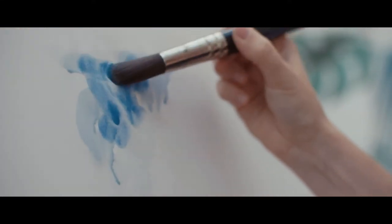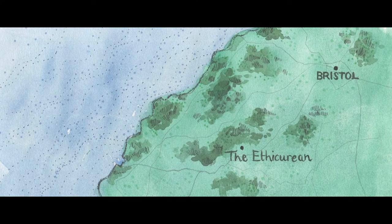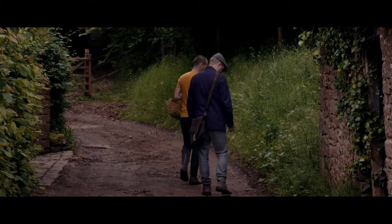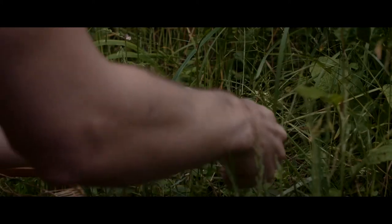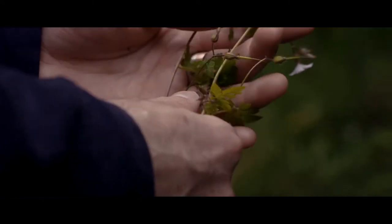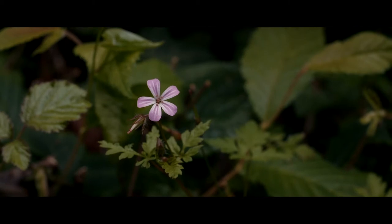The Ethicurean is a restaurant located within a walled garden just outside of Bristol in the Mendip Hills. We set the restaurant up very much wanting strong ethical principles, cooking seasonally, using produce as local to the restaurant as possible. Obviously, we've got the luxury of a lot of the produce growing within the walled garden itself, but venturing beyond those walls as well and wanting to use a lot of forageable wild food.